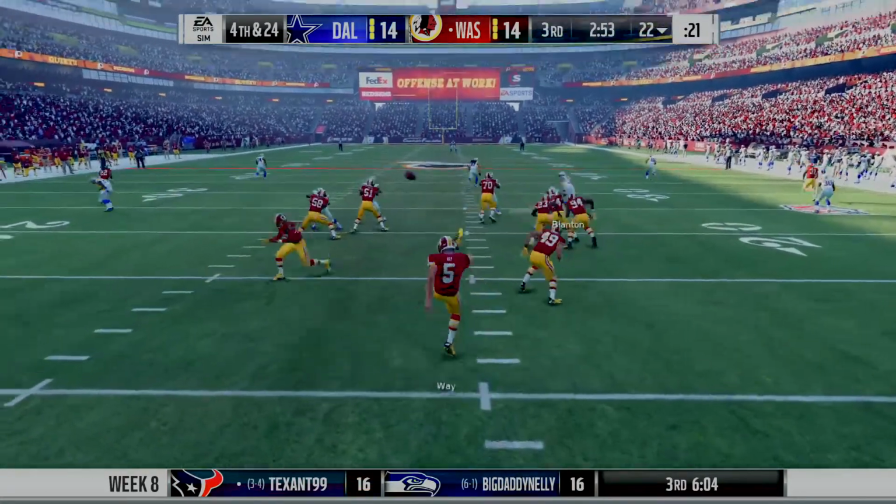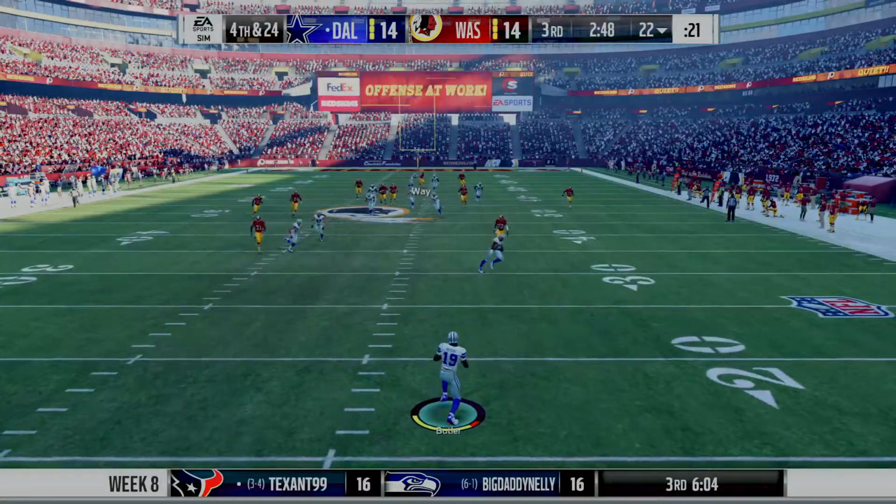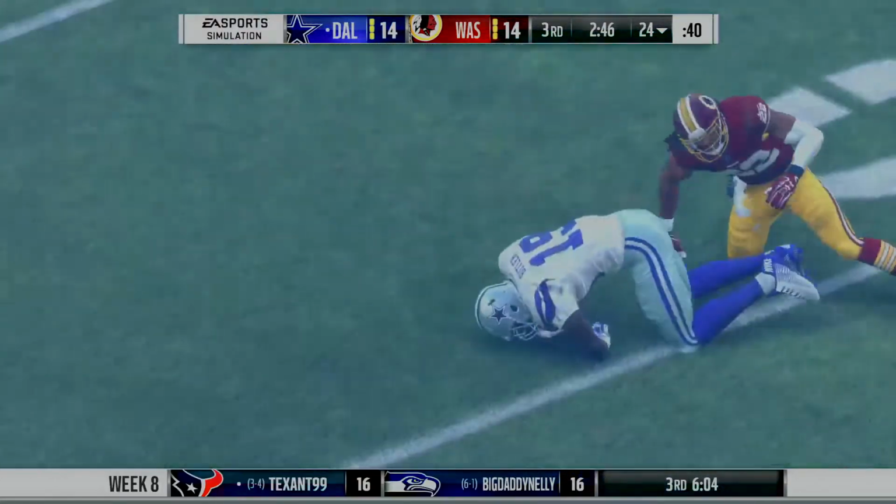Around the NFL, 3rd quarter now up in Seattle. Now, you saw the score at the bottom of your screen a moment ago. We got a good one going on there. And we'll keep an eye on that one as our game goes along here.